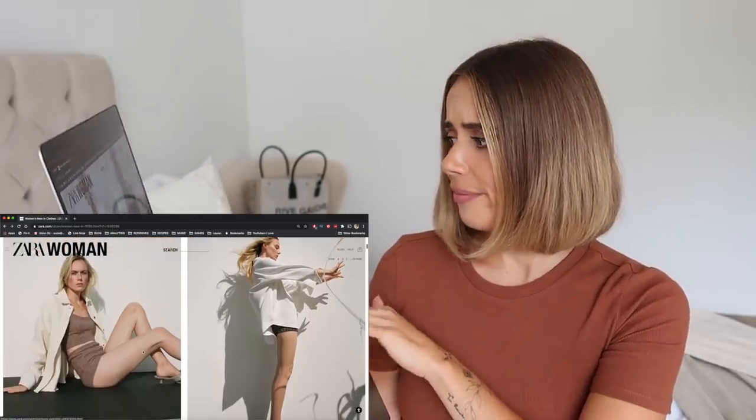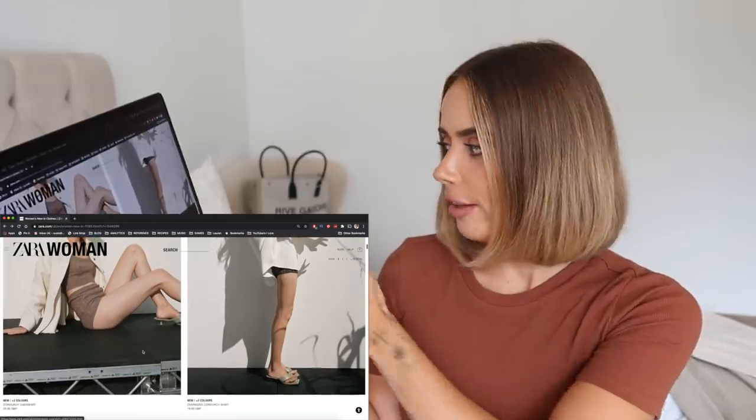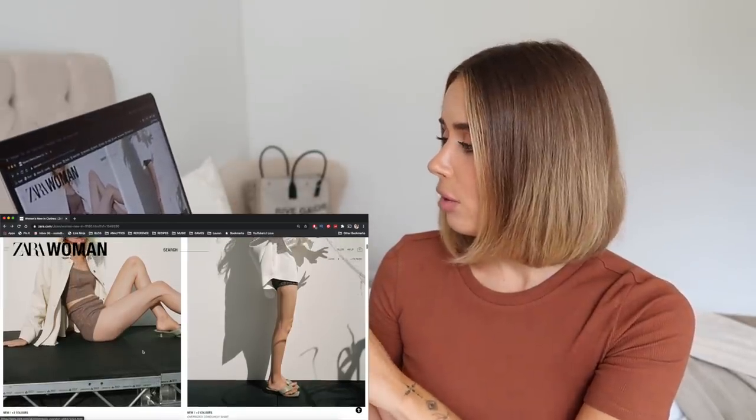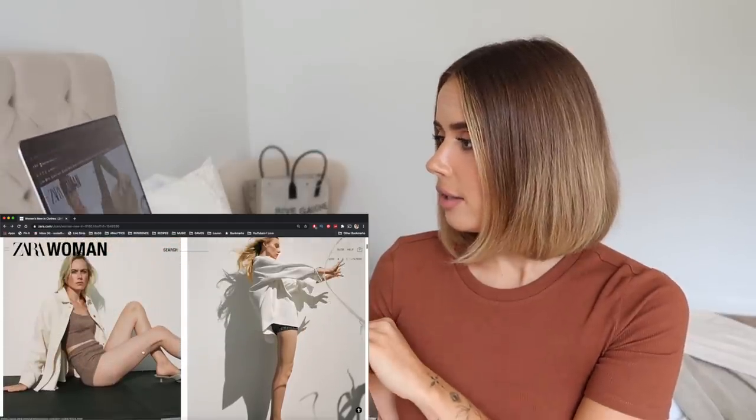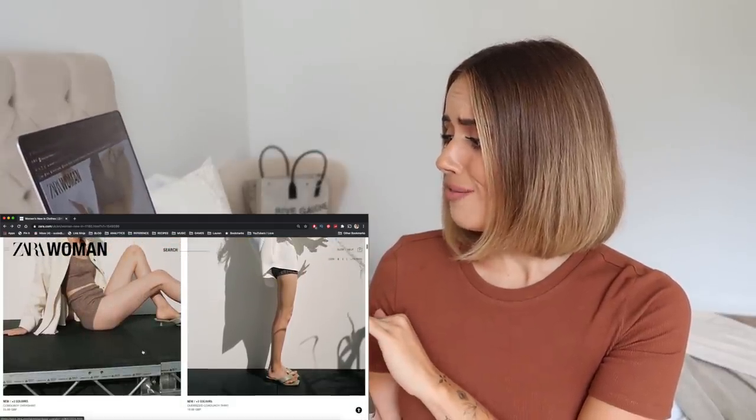Corduroy shirt, no. Why double up on the shirt? Really, I'm still looking at this and all I wanna know is where those shoes are. I want the link, give me the link. Yeah, another situation where it's not an advert for the shoes.